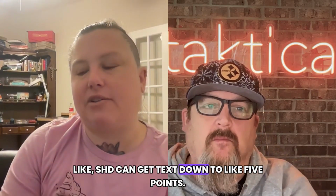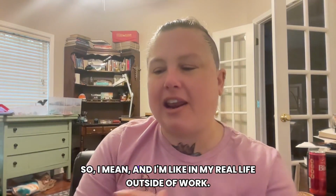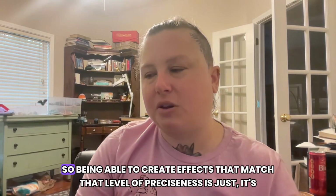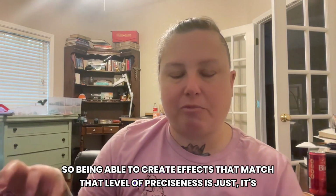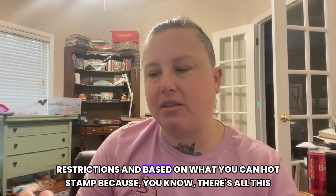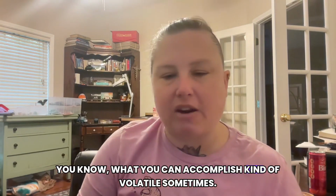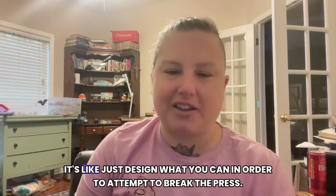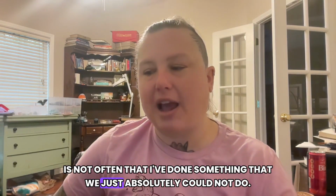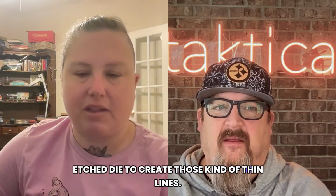Gotcha. SHD can get text down to 5 point. It can get reverse outs to 6 point. I've gotten lines that were 0.1 strokes. In my real life outside of work, I do pen and ink illustrations, so being able to create effects that match that level of preciseness is great. Coming from the hot stamping world, you have all these rules and restrictions on what you can hot stamp because there's all this heat and pressure, and what you can accomplish can be kind of volatile sometimes. But with this, it's like the handcuffs come off. It's like, just design what you can in order to attempt to break the press. It is not often that I've done something that we absolutely could not do. With hot stamping, I would have needed a chemically etched die to create those kind of thin lines. Yeah, yeah.